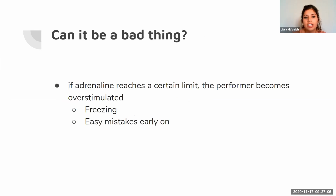Can it be a bad thing? If adrenaline reaches a certain limit, the performer becomes overstimulated. So this is where in competitions or games, races, you're going to be seeing the athlete freeze or make easy mistakes early on in the game or competition.